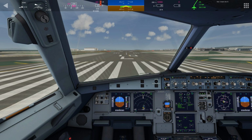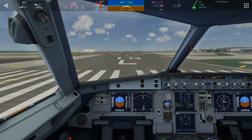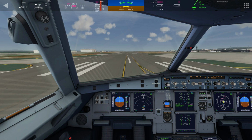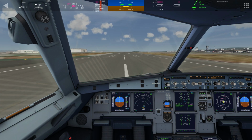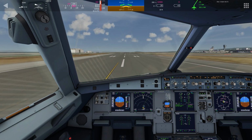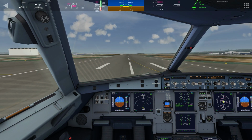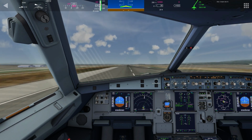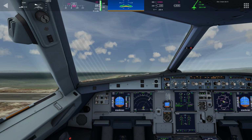Oh, let's get going. Nice long runway this. Should pick up. Positive climb. Let's get the landing gear up.